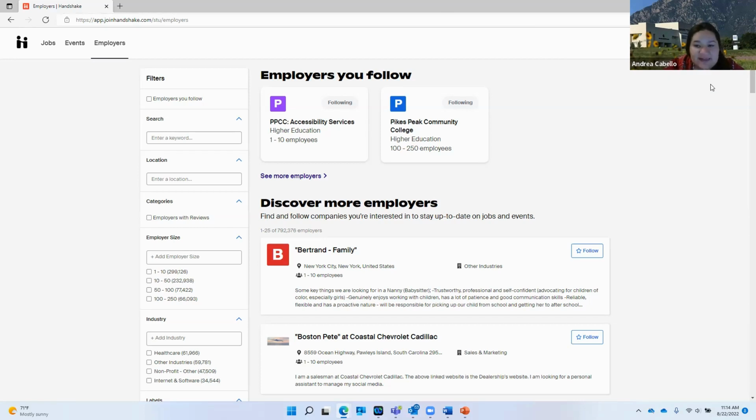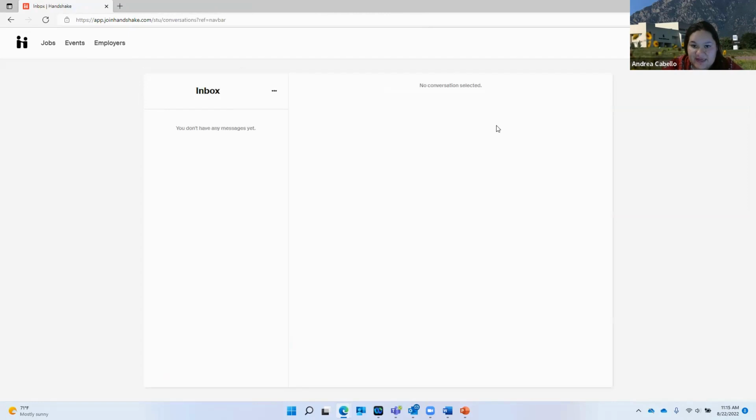Right, so now I want to go ahead and talk about this right side over here. So a student has an inbox through Handshake, and so they'll be notified of any status updates with their applications, any events that they've registered for, as well as any messages from employers encouraging them to apply for various jobs, or networking opportunities would be posted here. And then also a student would receive an email in their student email saying, you have a message in Handshake, check it out.